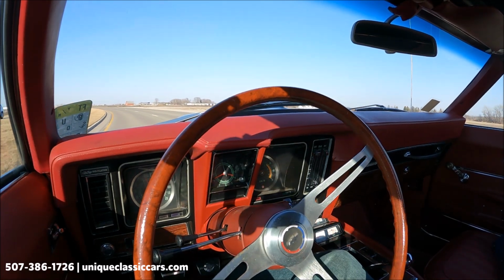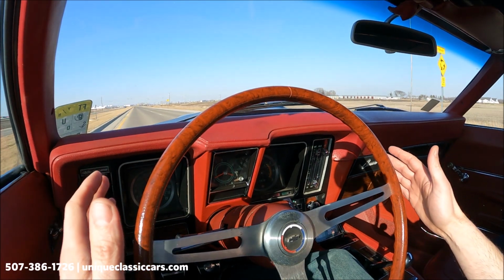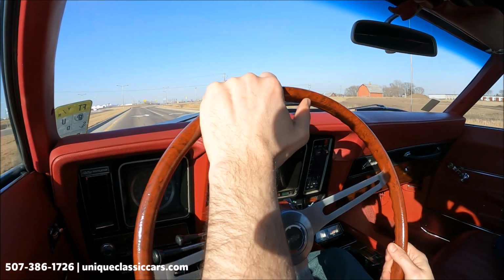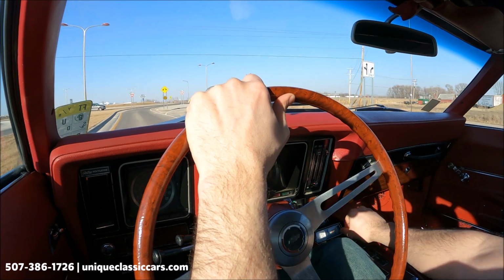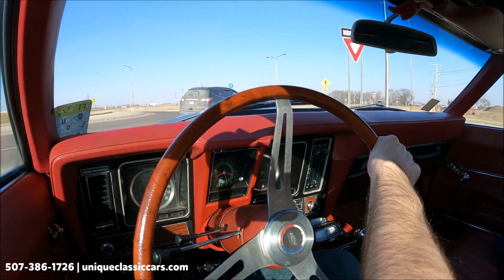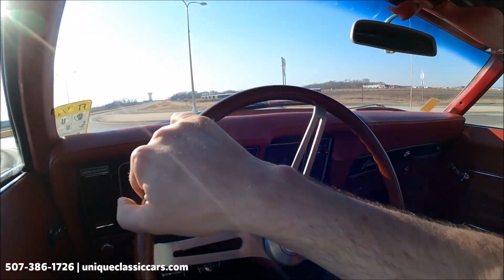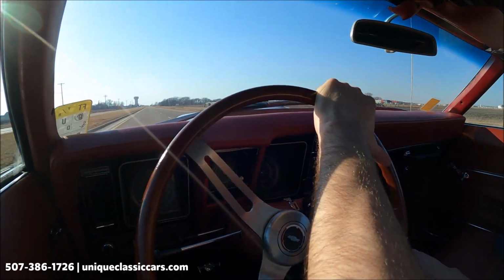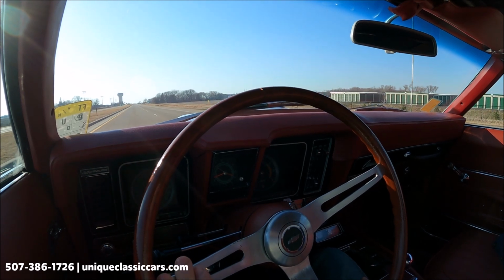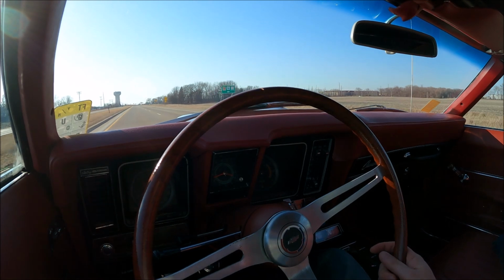These red vinyl bucket seats look original, and they are in really good shape too. Comfortable. This car stays nice and straight in the lane. Doesn't pull to the side at all. One little crack here in the steering wheel. Other than that, looking good. Brakes working very well. That idle. This car has a nice aggressive sound. Nice cornering. It doesn't lean much in the corners. Look at all the pictures and learn more about this Camaro at uniqueclassiccars.com.